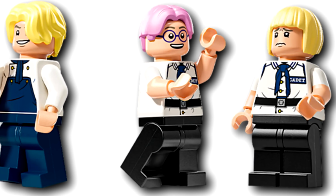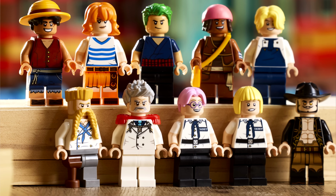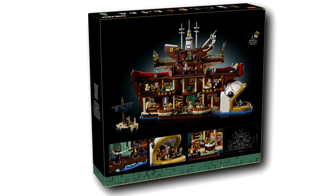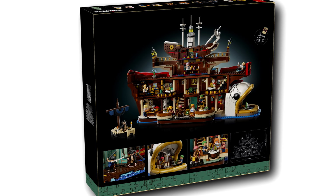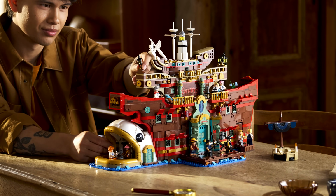The set also has these really cool sailor outfits, some of them saying cadet on there. That's an excellent print that could be used outside of this context. Regardless, this design I think is worth the price. As I said, I still wish it wasn't an open back, but I get that maybe making a $500 set for a new theme is a very risky move.